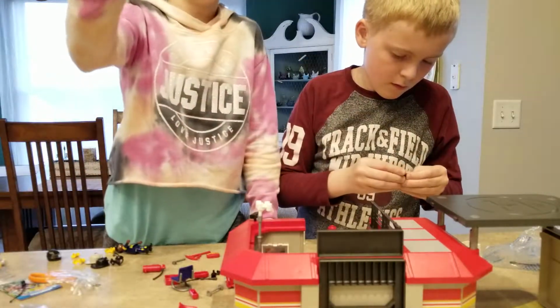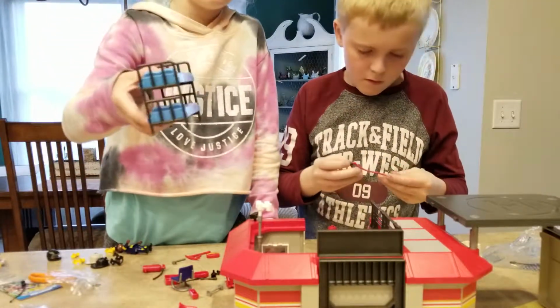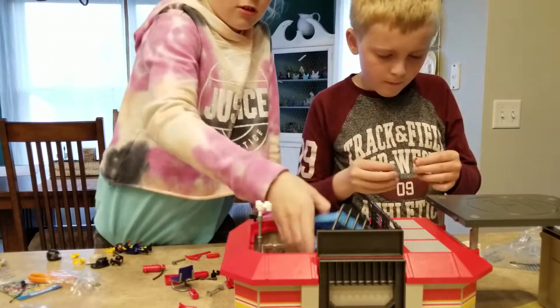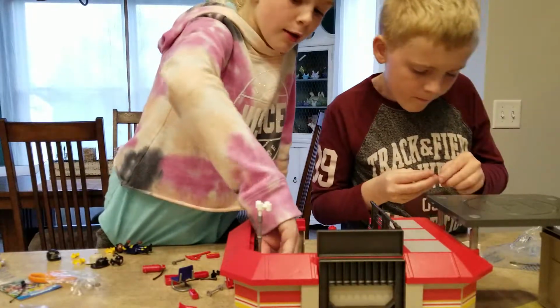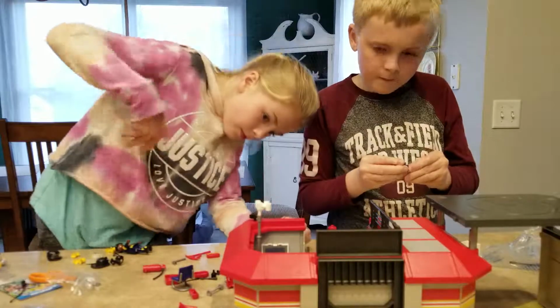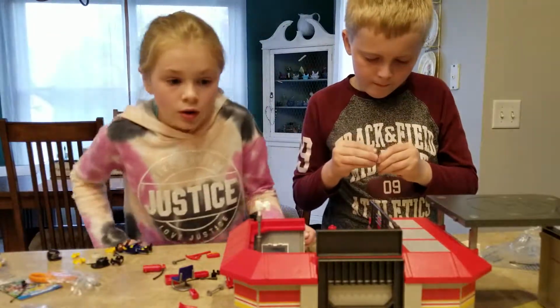Here's the bed. Bed built. It's a bunk bed. A bunk bed. Okay, good. Probably right here. Jenny, can you sit down so you're out of the camera? There you go. Okay.